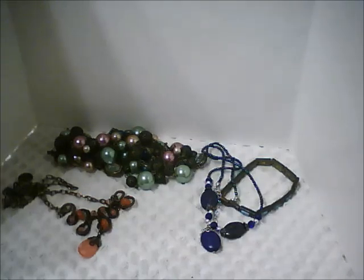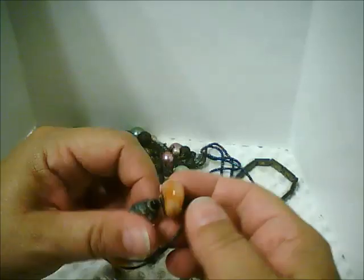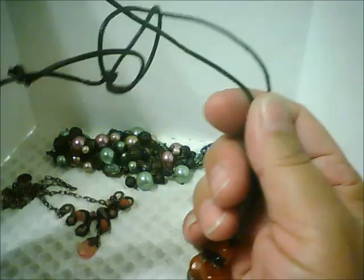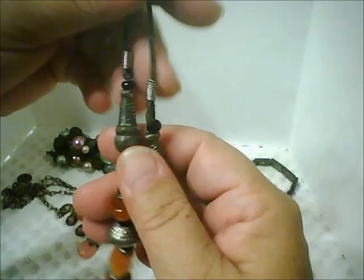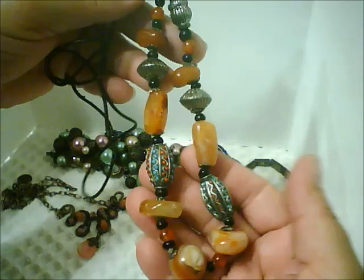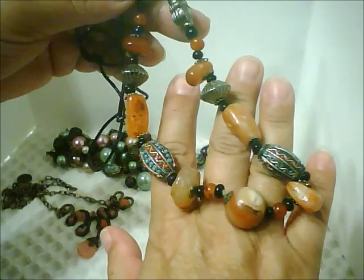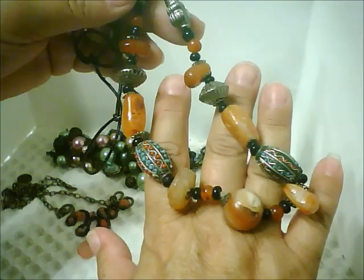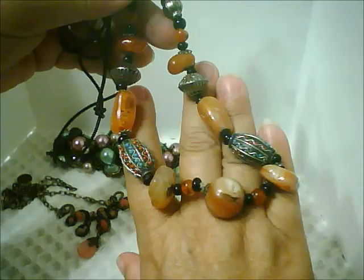And then this necklace, so again, these things tend to tangle. This is a necklace that has some agate stones. It's on a, might be leather. No, it looks, well, yeah, it's on a leather cord. So not the usual type of necklace I would purchase, but it has these gorgeous Tibetan style beads with the coral and turquoise colored plastic inserts in the beads, and these lovely orange agate stones.